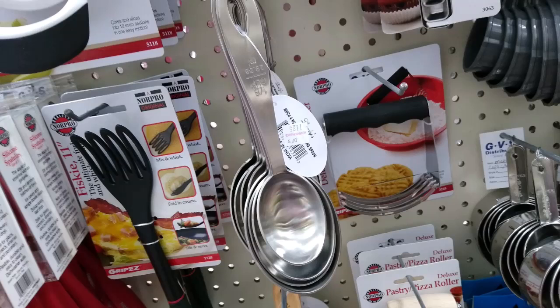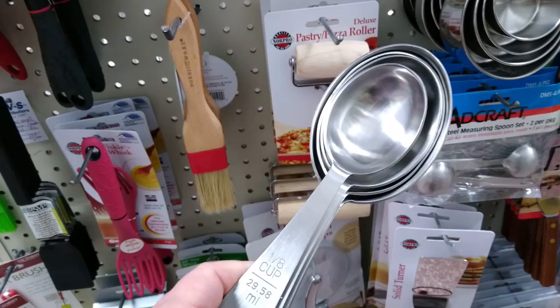I bought myself this set of spoons. They have long handles and they have the measurements. So when I'm getting flour or sugar out of a bag, I don't have to reach my hand all the way down in there. So I did treat myself to these today. That isn't why I was in the store.